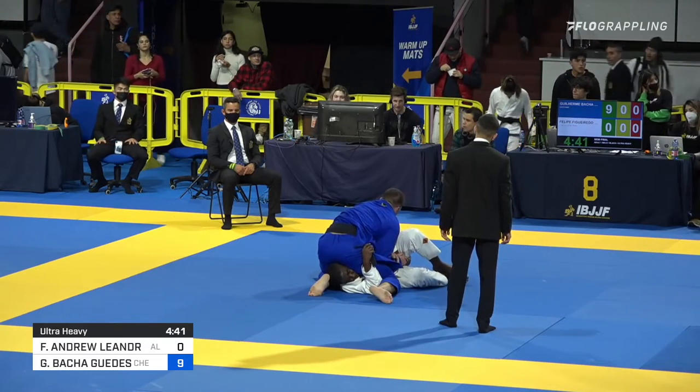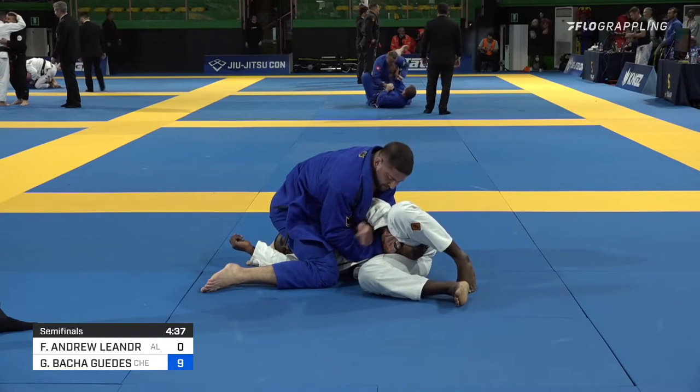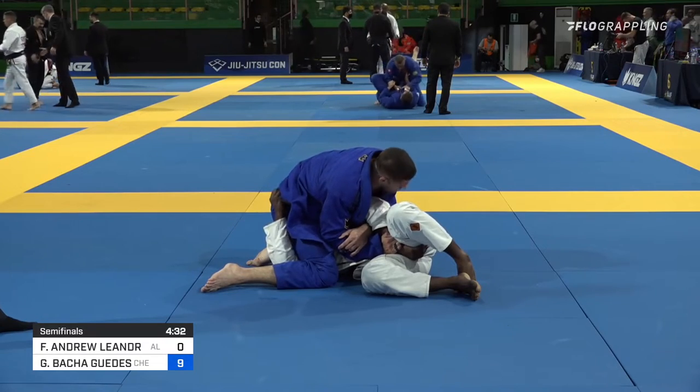Guilherme again is not rushing anything, looking at his coach, taking instructions. Still plenty of time left in this matchup. Kimura locked on. Things are looking great for him.